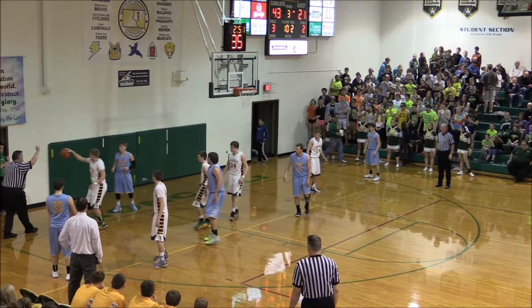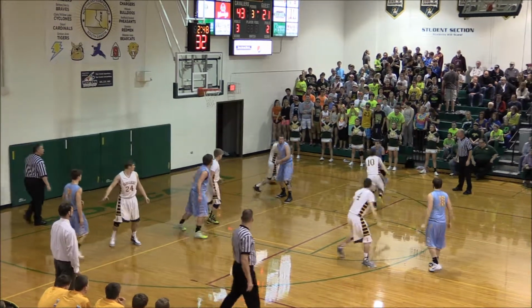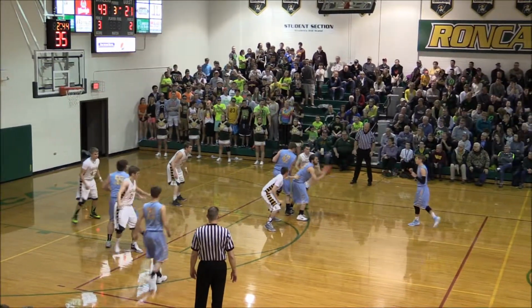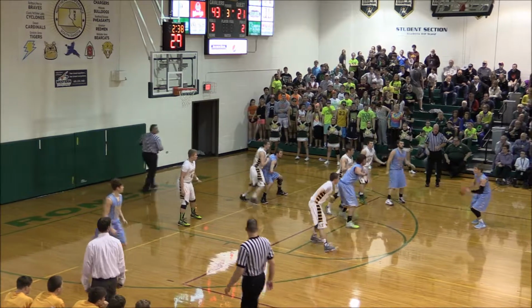Now the inbound pass blocked away by Spencer Schaefbauer. Hamlin down 22. Koiste will get it in play to Ryder Grantham. Now out top to Neiman. Ball right side. Koiste from three. Long rebound will kick out on the wing. Running it down is Lyseth. Or excuse me, that was Neiman.